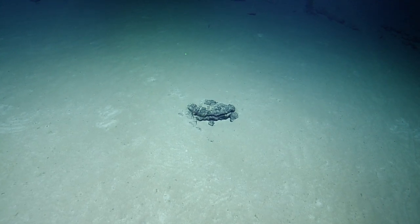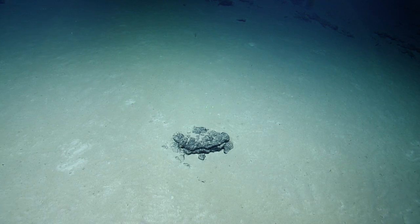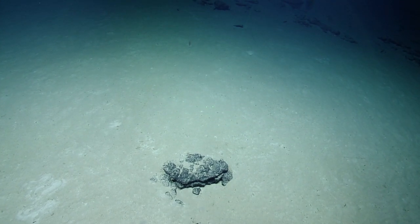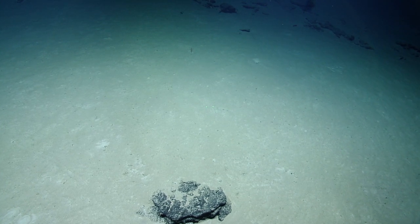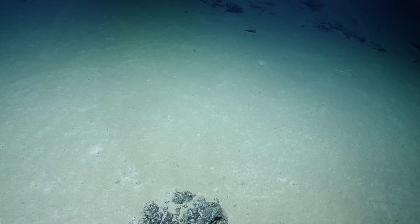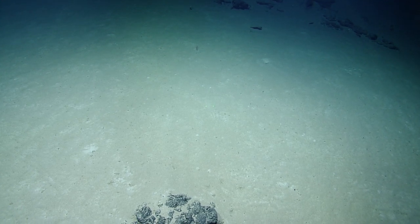Does anyone know if anything eats those acorn worms? Sand, sediment. I think they process the sediment and filter it in. What preys on them, if anything preys on the worms themselves? I don't know. Squirrelfish? Squirrelfish? Sharks.